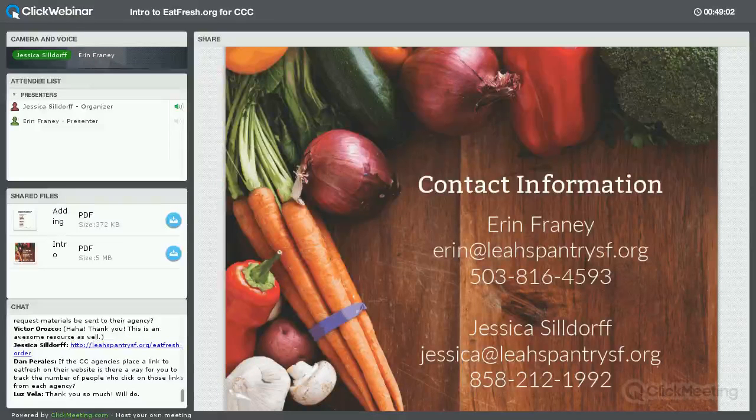So for example, if someone was on the 211 San Diego website, clicked on a link to EatFresh from there and arrived on EatFresh, we see that. However, it will be up to the agency and their own analytics on their website to determine how many exactly are clicking on that button itself. So we can't look into other websites' analytics, but we can see how people are arriving onto EatFresh.